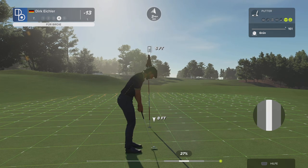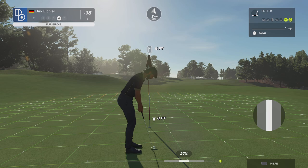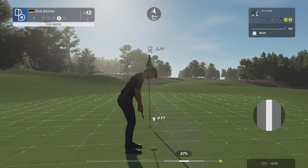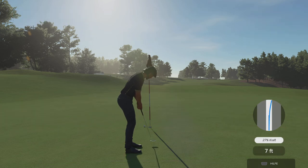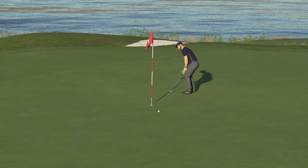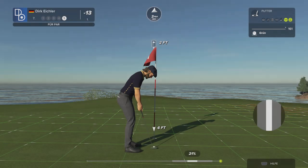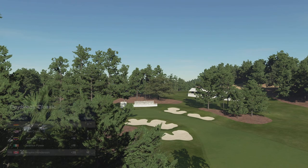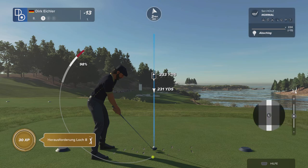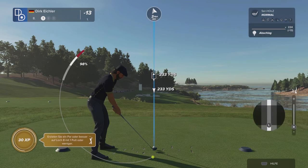This is their look at birdie. Oh, so close. Big putt for par coming up. Now that'll hurt. Three putting in for par. So no change on the leaderboard for this player after that hole. Let's see what happens here at the eighth.